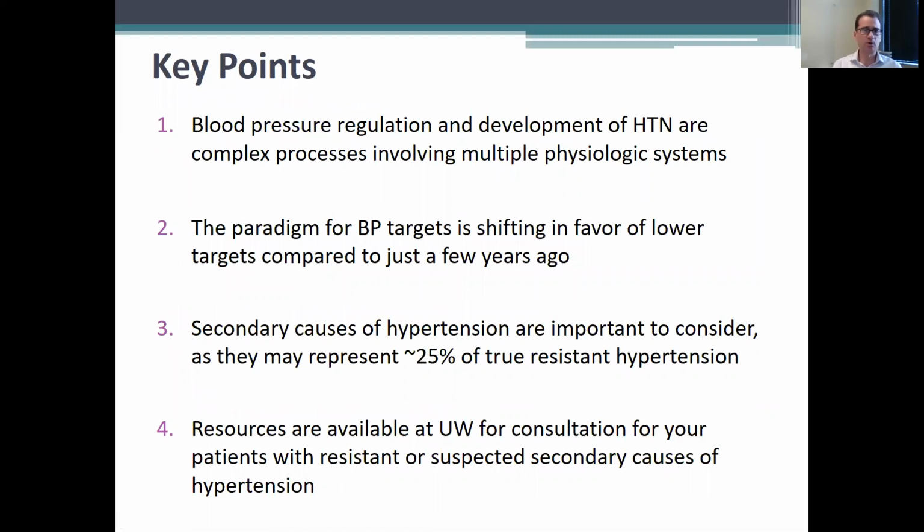So these are the key points today. Blood pressure regulation and development of hypertension are complex processes involving multiple systems. There really has been a paradigm shift in favor of lower blood pressure targets compared to just a few years ago. And I think hopefully I've shown you why.